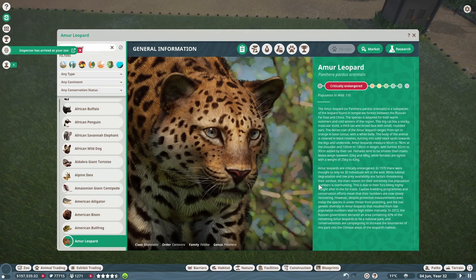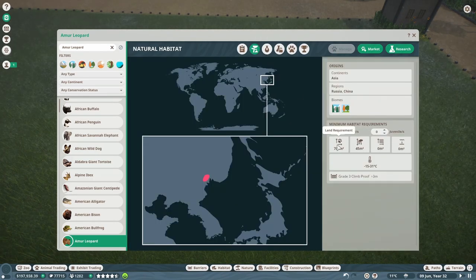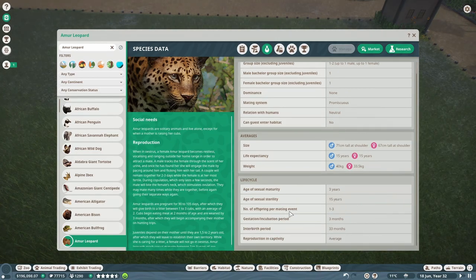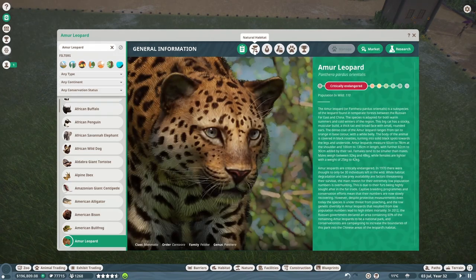So they are critically endangered. Now, there's a few animals that aren't necessarily endangered, but they do fall into the critically endangered category. So we're going to put them in our zoo anyway. Okay, so they don't need a lot of space. They do need some climbing and 3 meters high. So one male and one female. They are neutral with humans, but obviously they cannot enter the habitat. Okay, and then the number of offspring per mating event is 1 to 3. Oh, it tells you all about the world records and everything as well. How cool is that?